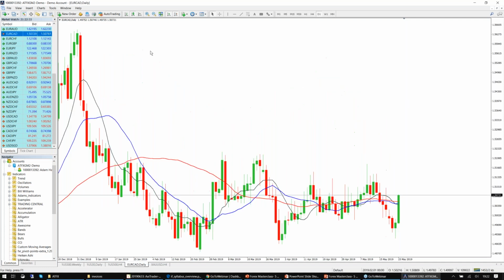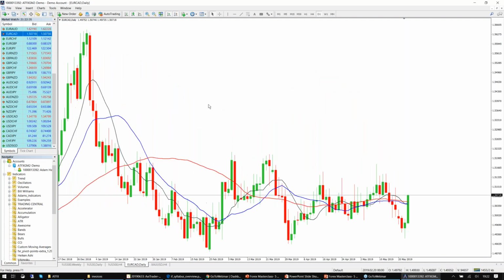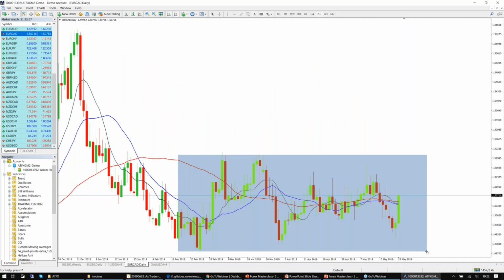I'm just trying to find a nice chart where I can demonstrate. Like this is a great example of a chart where there's no money to be made. In fact, this is probably just going to lose money. Any trades we take, there's no clear direction here. This market is ping-ponging around. There's a battle between the bulls and the bears. It can change its mind at any point. Very high risk, very high probability of losing money.